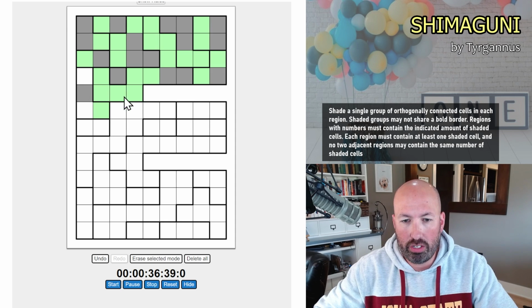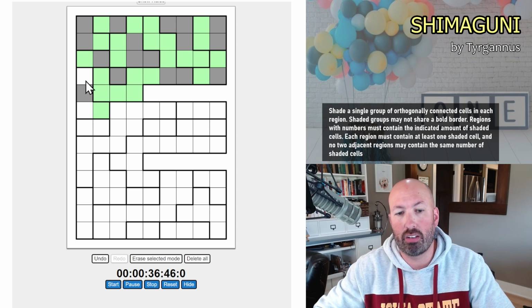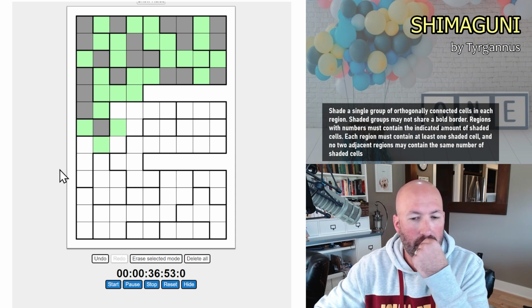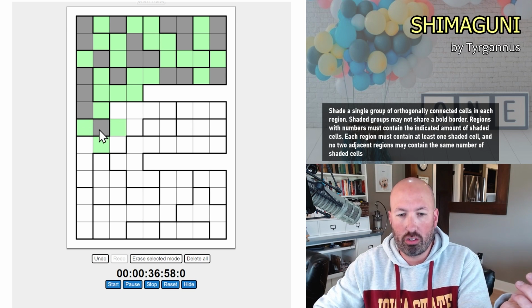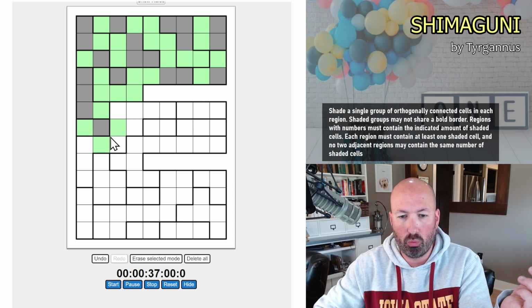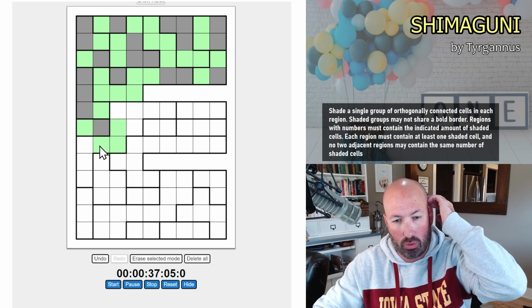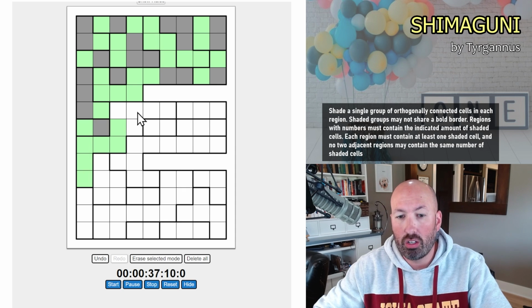Okay, now this region has 2. So this region can't have 2, and it can't have 1, because this one's going to have 1, so this is all 3. There we go. That was what I needed. This goes that way. Now there's 1 here and 3 here. This winding region down here can't have 1 or 3. So we can't get this one because we can't have 1. Also can't have those 3 because that would just be 3. So this needs to be at least 4. So we've got to do those 2.